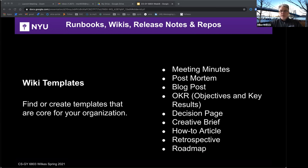You can also have templates for OKRs. OKR is a management and objective approach. It stands for objectives and key results. Lots of people use OKRs to keep track of planning somewhere between tactical and strategic for the quarter, usually quarterly based. You can also have a decision page.